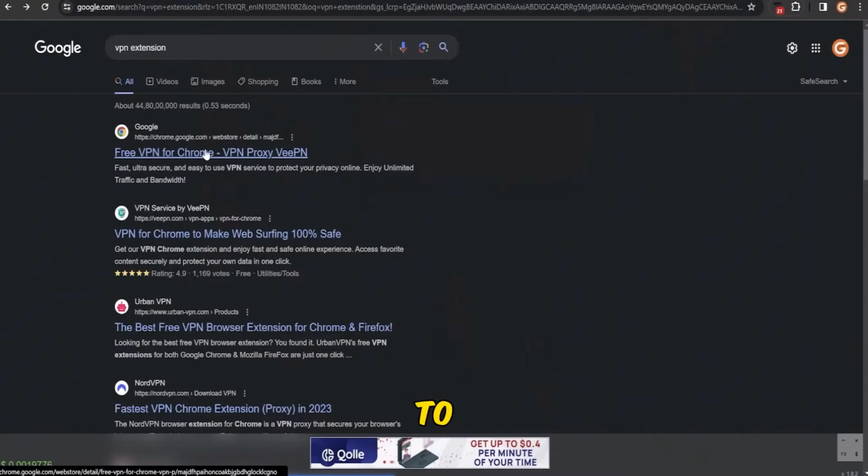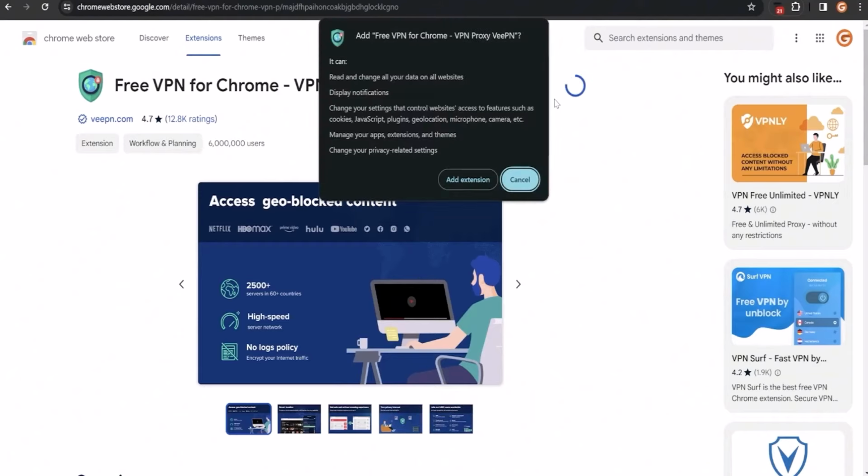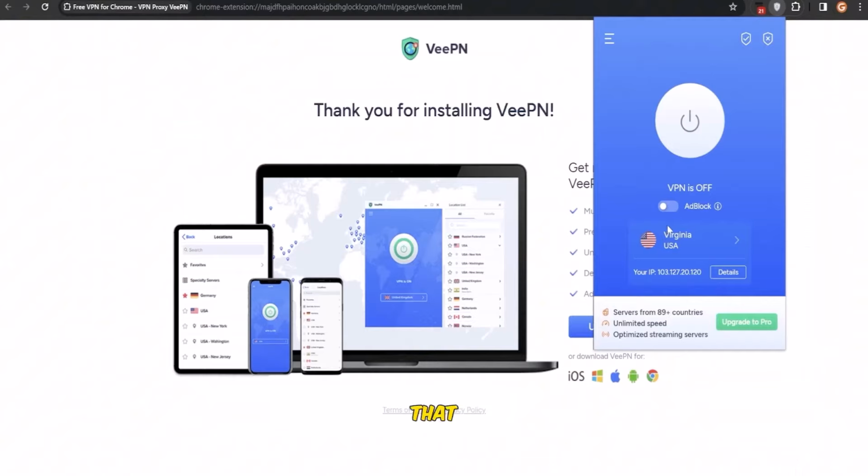What you're gonna need to do is just type in the search bar VPN extension and then click on the first result here. This VPN is also completely free. It's going to give you an American IP. All you have to do is install it to your computer and click on Add. Once you do that, just select USA from here and click here to turn it on, and you are good to go.